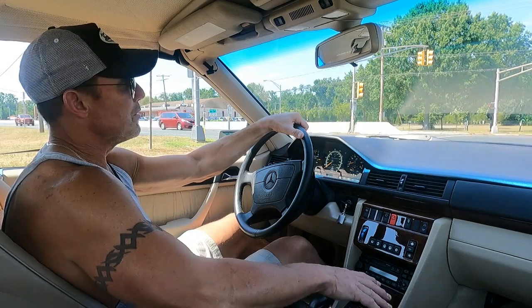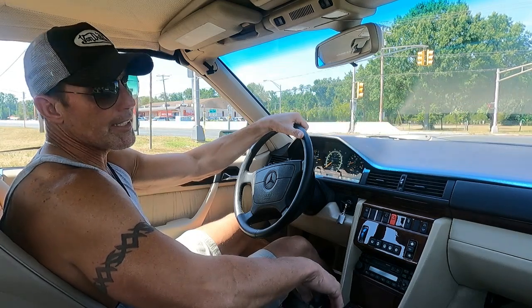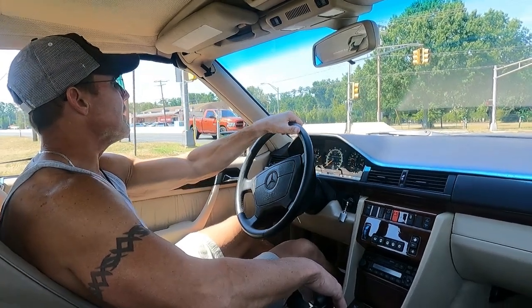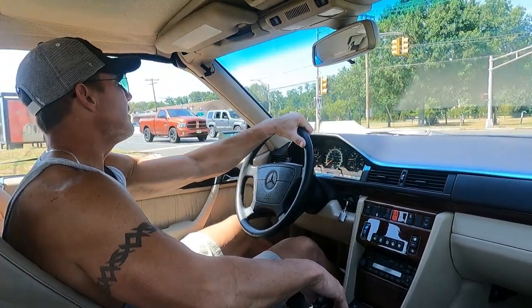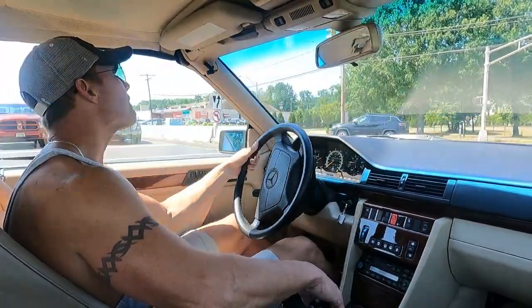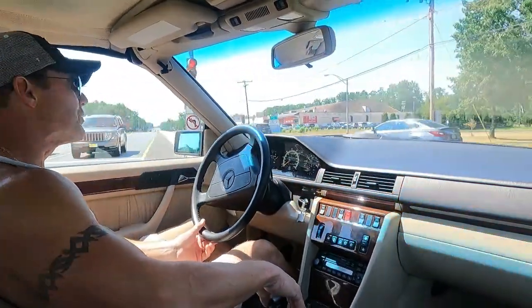The car is absolutely corrosion free. When you see the undercarriage pictures, you'll notice that immediately. The engine bay is really clean. The interior is gorgeous. This to me is like a perfect driver.